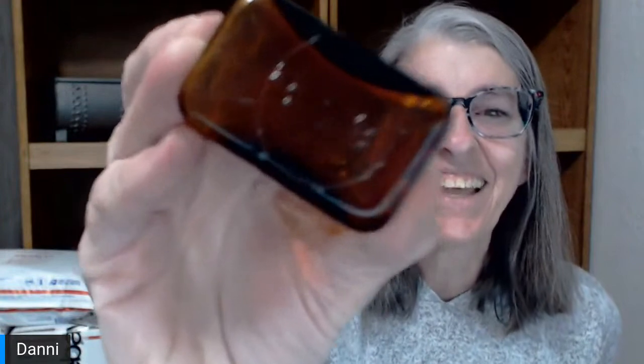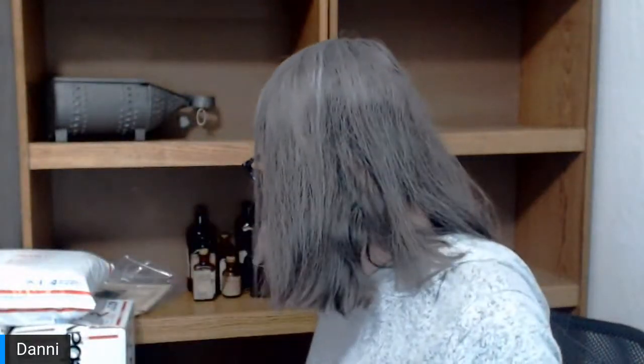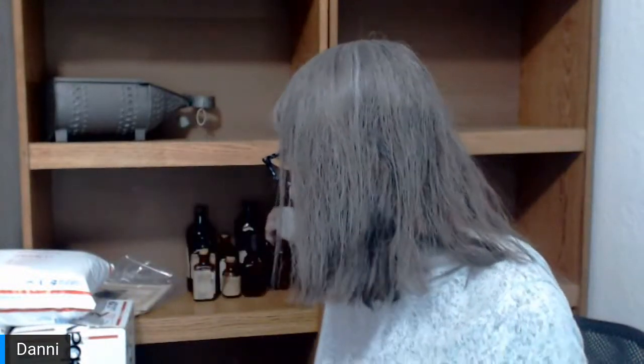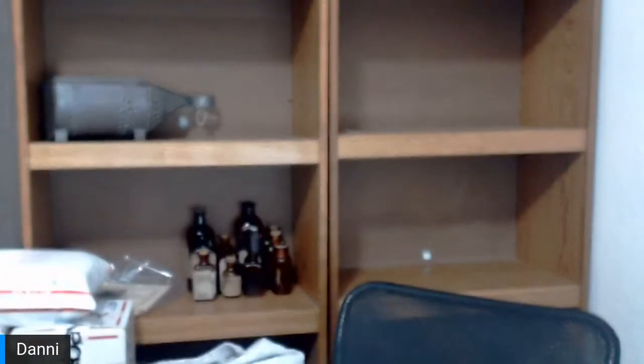And then here is a little amber bottle with some numbers on the bottom. So there is that little lot. I'll put these in little lots. This won't be in tomorrow's sale. These are going to be in next week when I do the hard goods. So, all right, what else?